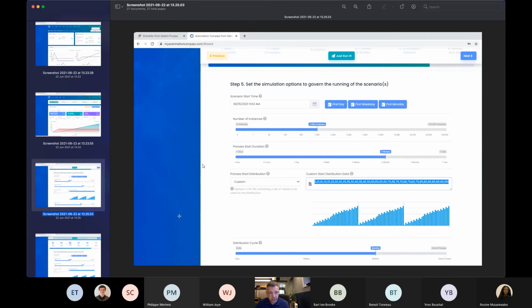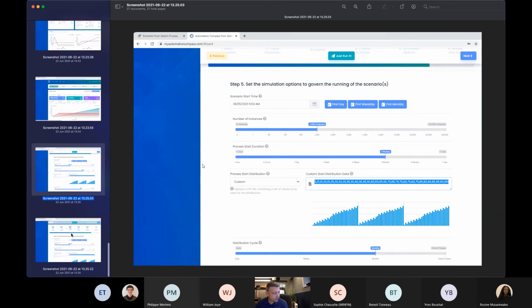So again, the whole idea was to really go into a zero code approach for building up all that evaluation. And as you can see here, that is really one of the key elements of differentiation between the advanced and the basic one, like process start distribution. Either you can have an even distribution, or if you have the data, you can start really saying, okay, this is a custom start distribution data, and it will span like that, etc. Okay. So voila, enough for Automation Compass.